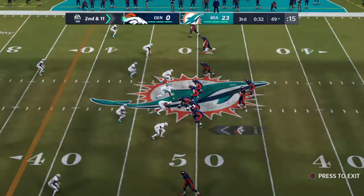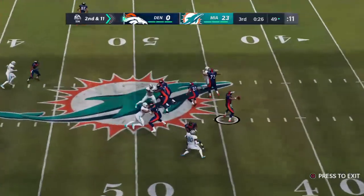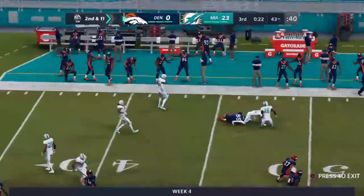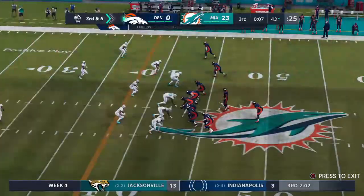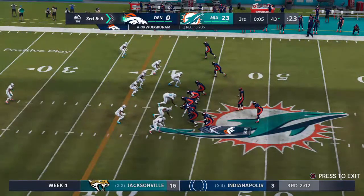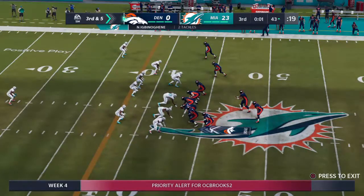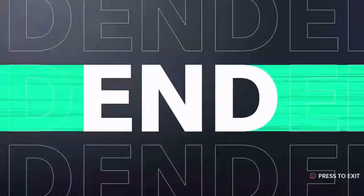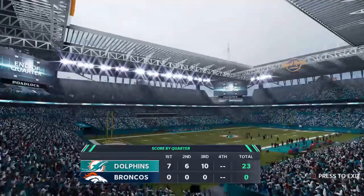2nd and 11 now. Now they'll throw here out of the gun. He'll get that complete to Alberto. And a 6-yard gain gets him right around the 43. 6 yards is the pickup, and that'll lead to a 3rd down. A gain of 6 yards. And it's 3rd. And that is going to do it for this 3rd quarter of action. We'll return with more after this.